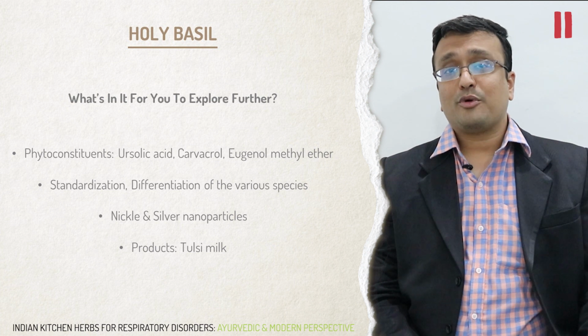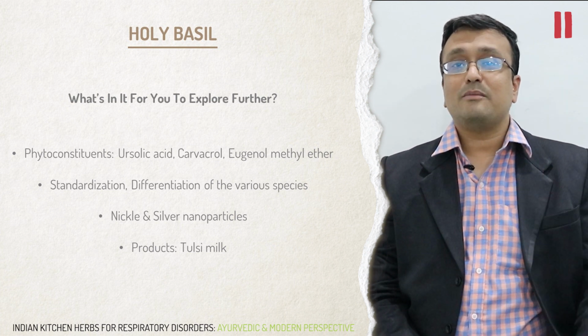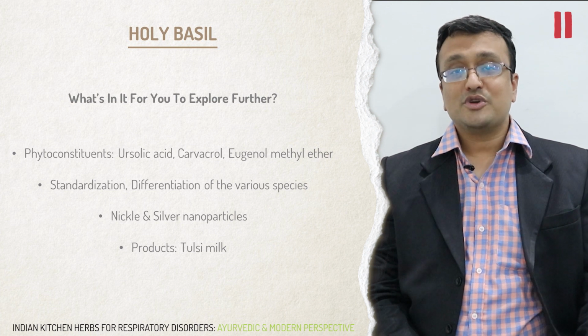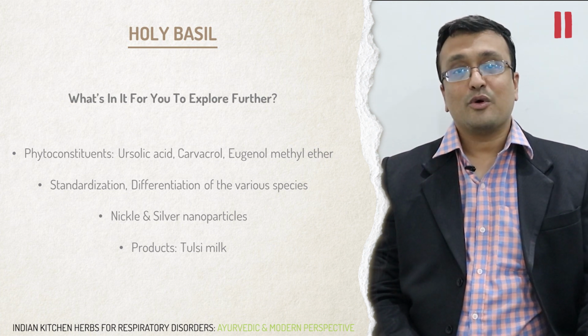And novel products are also coming into the market which contain tulsi, the latest one being tulsi milk. So many things can be done regarding tulsi, the most important one being let us preserve it and respect it in our own homes.